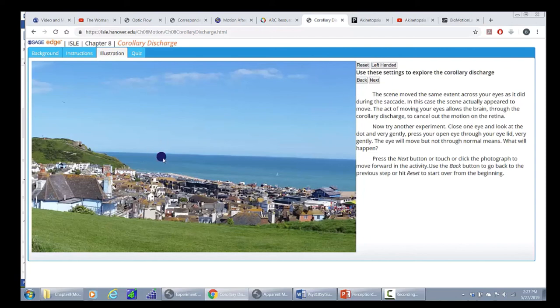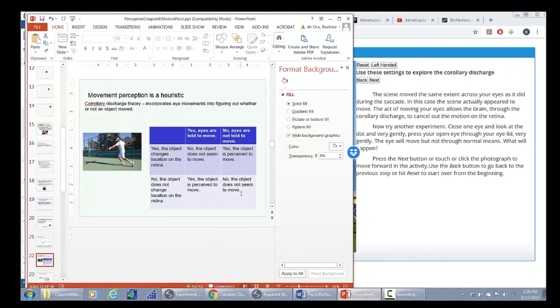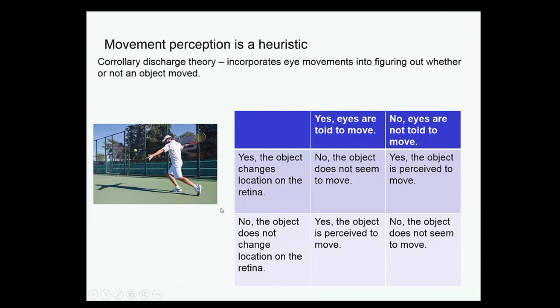Look here at the scene real quick and just look at the dot and close one eye. With your finger, try to gently move your open eye, your left eye, just by putting your finger on the eyelid. And as you do that, when you look at the screen, you might notice that the whole world is shifting in front of you, right? That is thanks to corollary discharge theory. When you move your eye with your finger, you're just forcing it to move without actually sending a signal from your brain to move your eye. You are telling your brain, hey, I am not telling my eyes to move, but this object is changing location on the retina because you're artificially doing that by moving your eye with your fingers and not generating this corollary discharge. And when you do that, you perceive that the object is moving. In this case, the whole scene is moving in front of you, and we have just tricked our visual system into mistaking movement where there really isn't any through corollary discharge theory.